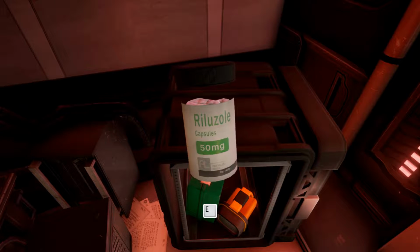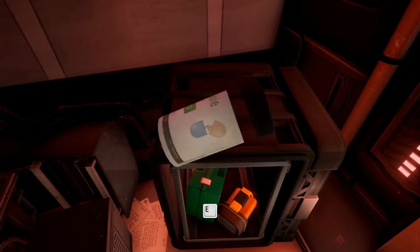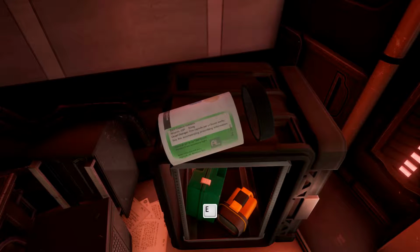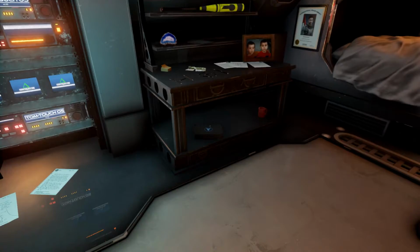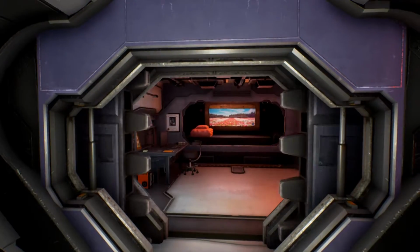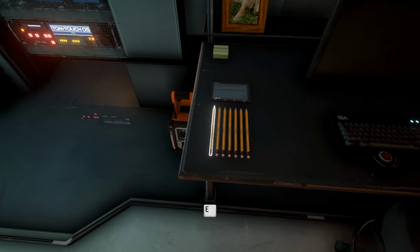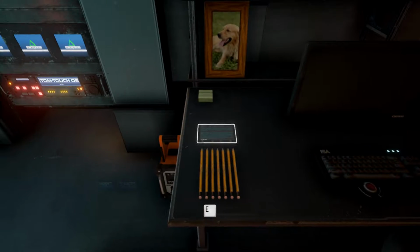Come on, there we go. Ribosol capsules? What is this stuff? Christ, it's hard to... There we go. Each capsule contains 50 milligrams. One capsule per 12 hours. Antibiotics. That's great, but what the hell does it do? Man, you left in a hurry. Your chair's knocked over, man. Alright. Much tidier. Very organized. Why can I pick up each individual one?